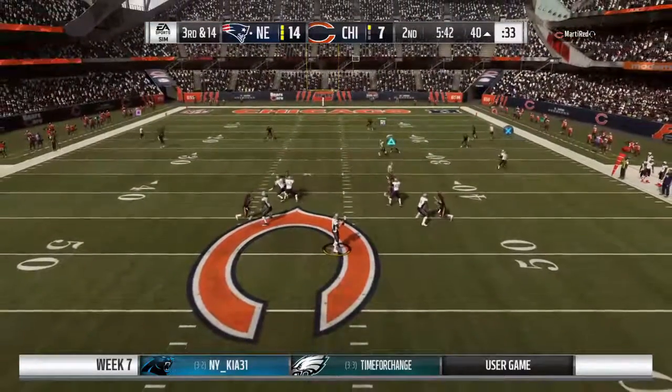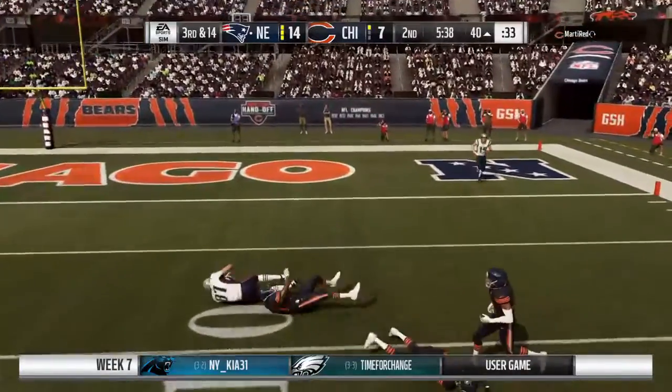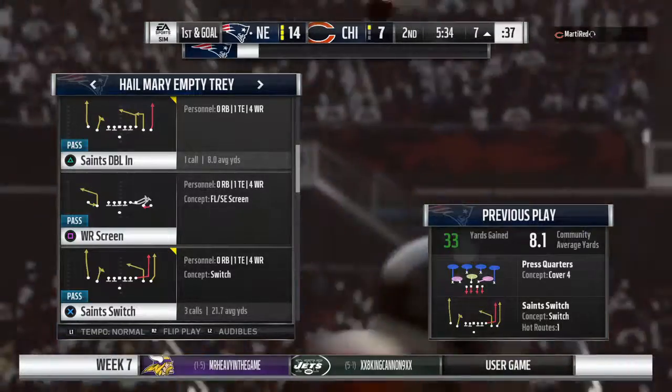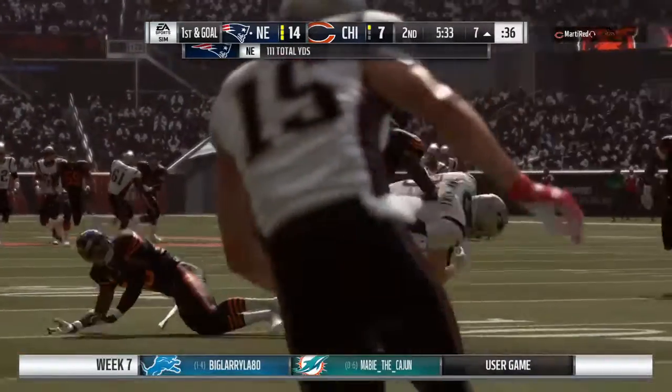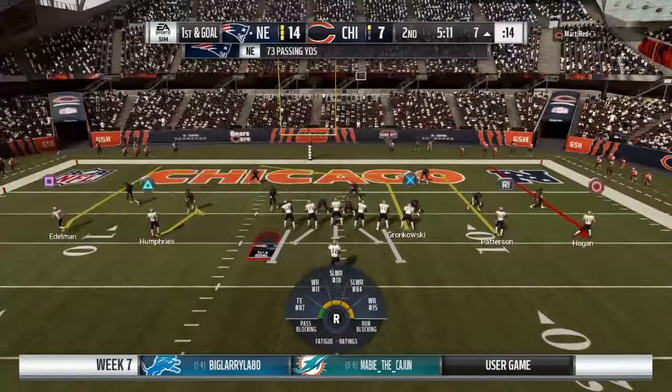Shotgun now for Brady. And at the 7-yard line, the catch is made. And down he goes, taking it inside the 10 to the 7. They're able to convert on 3rd down, and that sets up a 1st and goal.